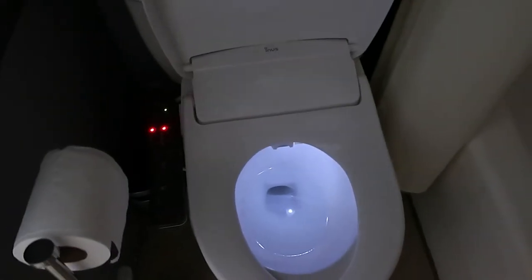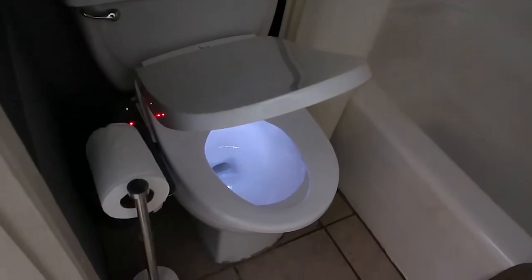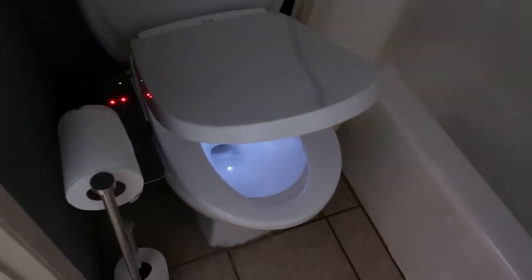There's pretty much three settings for everything, including the warmth of the seat. There's a blue light that looks cool, and at night you could easily get to the bathroom without any lights on. So it's just super convenient. I like how the seat goes down slowly. It almost feels mechanical. Just everything about it is so awesome.